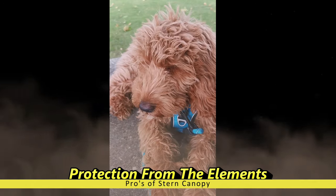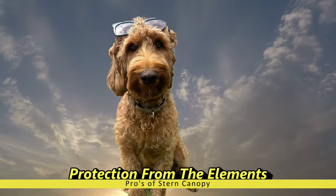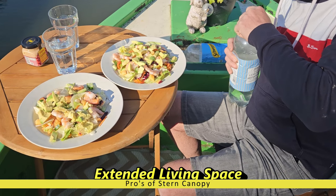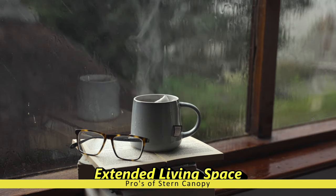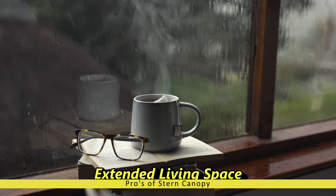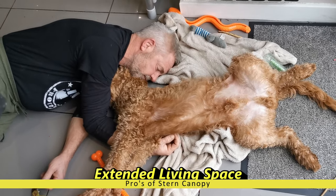Gives your stern great protection from the elements: wind, rain, snow. Extended living space, so you can sit outside and dine and read a book, and he's laughing because he doesn't read books and watches the wife read books, and obviously just sort of generally chill out, cup of coffee, that type of thing, just take it easy.